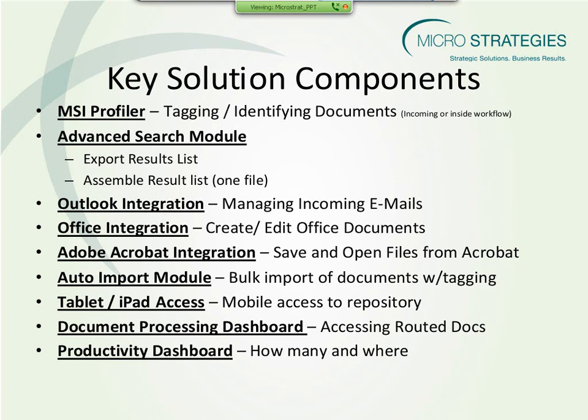Tablet or iPad access, leveraging the great mobile application that Alfresco does have for accessing the repository from a tablet or iPad. Our document processing dashboard, which allows you to understand what is in your inbox and access other pieces from that, like audit history and all that other stuff, to know what's going on with documents. And then a productivity dashboard. This is more of a view of how many documents came in from where and so forth.